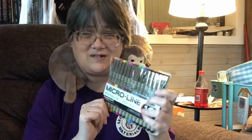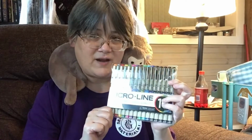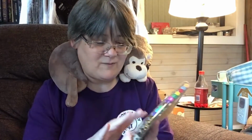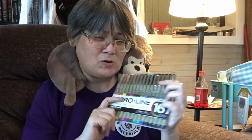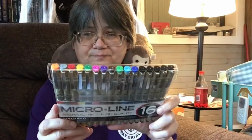But I got my micro line markers. There's 11 different colors and then 5 that are black, so all together 16. They had one that was a bigger pack, but it was like $20, and I really didn't have $20 right now, and I didn't know if I was gonna like them. I wasn't gonna spend $20 on markers if I don't like them. So I figured if I could find one around 9 or 10, I would get it. These were $9 plus tax, so right around 10. But anyways, I'm really excited about these. I hope they work good.